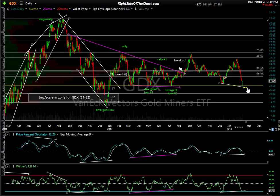GDX has fallen to a key support level. I went over this in a recent video, I believe last week. This yellow line that comes in just above 21 has contained every single pullback so far this year without fail. And you can see Friday, there's a big doji we hammered off there.